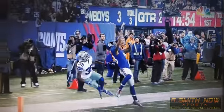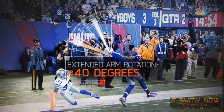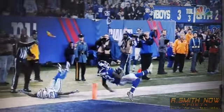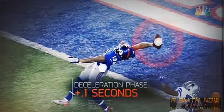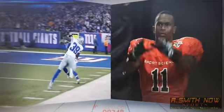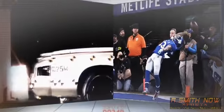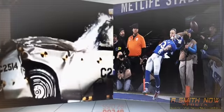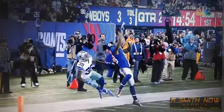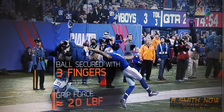As the ball comes in, Beckham rotates his arm back about 40 degrees in the same direction of the ball, extending its deceleration phase by about 1/10 of a second. Compared to a normal catch, this lengthened deceleration, which acts like a car's crumple zone, reduces impact forces by up to 70%. As a result, Beckham is able to make the catch with only 3 fingers gripping the ball, applying roughly 20 pounds of force.